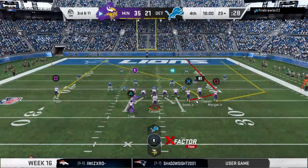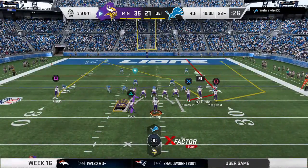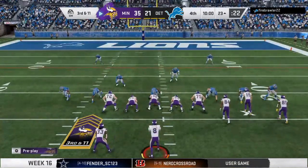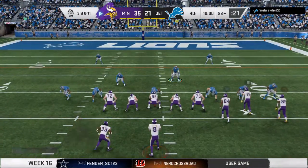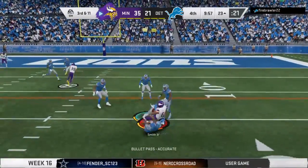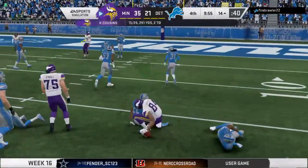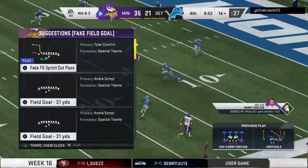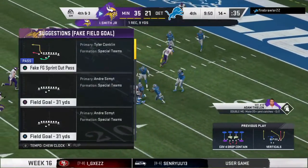The chance of wasting this great starting field position, a real threat. This is 3rd and long. From the gun, here's Cousins. It's caught. Smith. And he is not going to get to the marker as they stop him short at the 14. They do get 9, but it leads to 4th down.